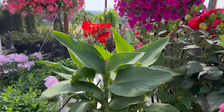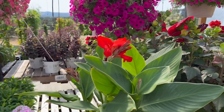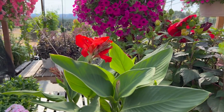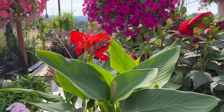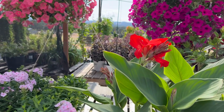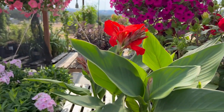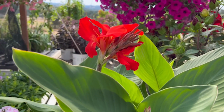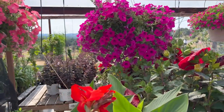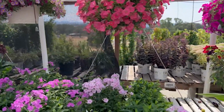I have a canna lily. Calla lily? Canna lily. I do have one of these. Mine is more of a pinky color. This one is a dark orange. Ooh, that is so pretty. Look at their hanging baskets. They're still so pretty. Ooh, yes.